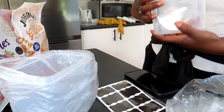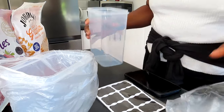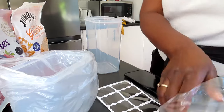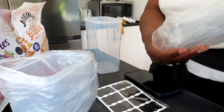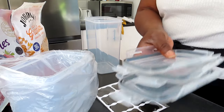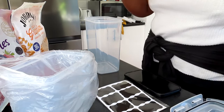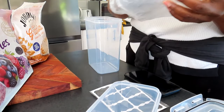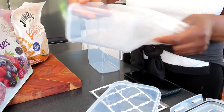So the next is some storage containers. Now, again, I make my husband yogurt every morning so that he can have a snack. As you can tell, guys, I take very good care of my hubby. I like to make sure he has nice fresh food and snacks so that he doesn't have to buy anything, because he always complains when he buys something.